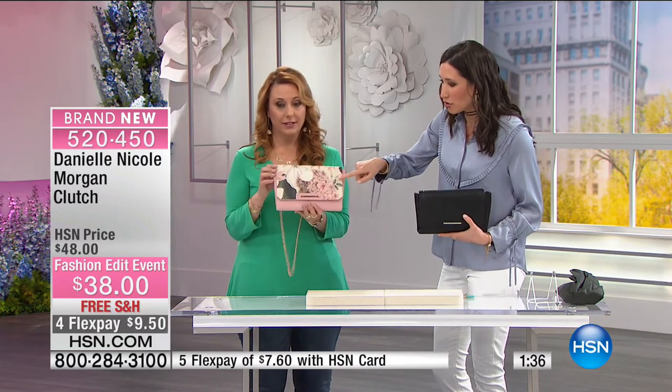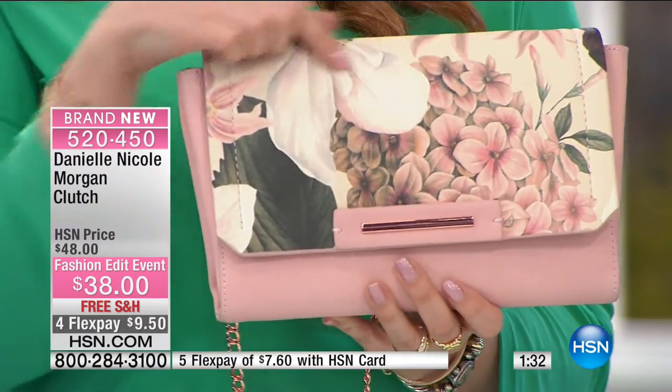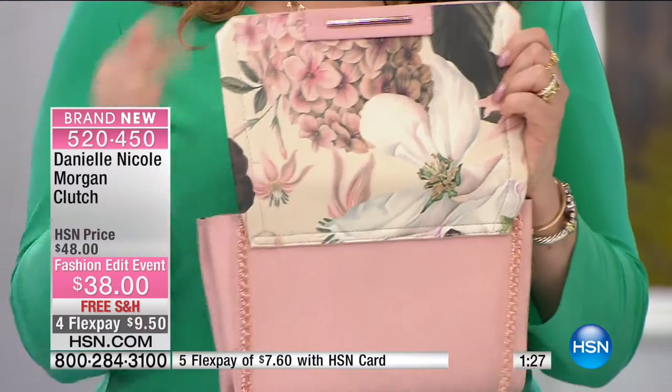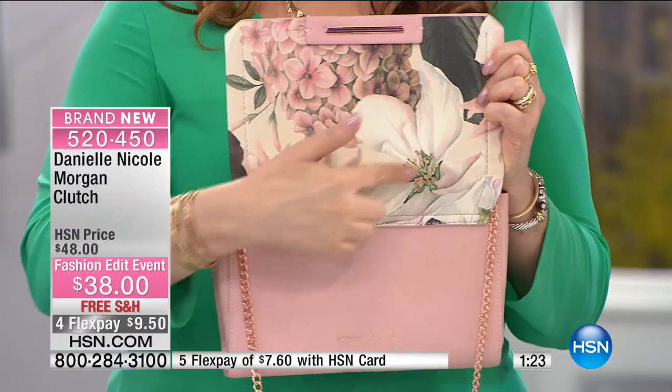If you can look, zoom in, look at all the colors. This is not just one color. This is like a beautiful rose and floral painting. I'm going to open it up so you see the whole picture. Look at the greens here, and then the leaves, all the different colors.